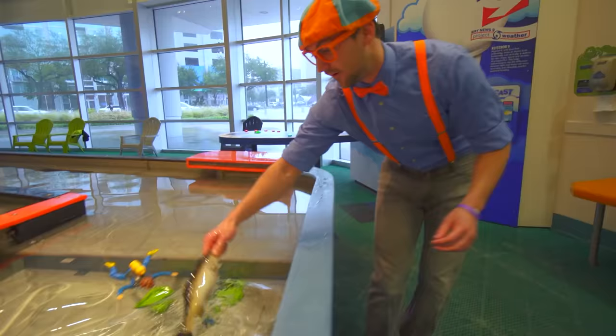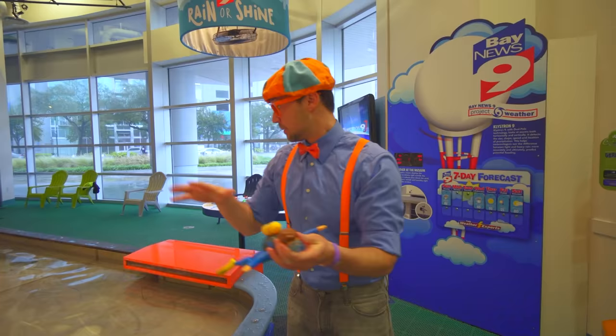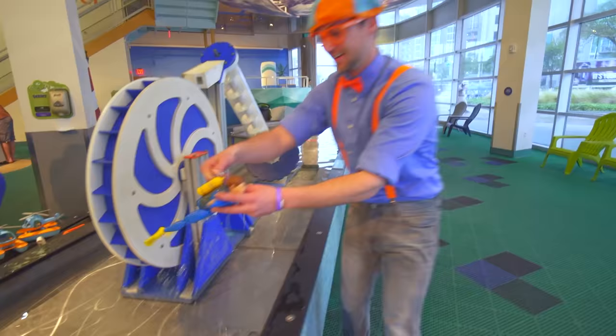Fish are tasty to eat, and they're pretty healthy. And look, a scuba diver. Gotta put on his mask and his regulator, and the air tank allows him to breathe underwater, like this. That looked like so much fun.